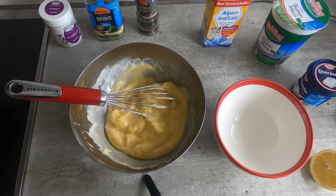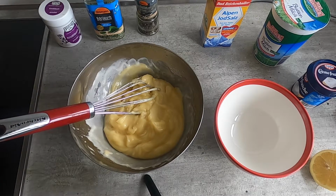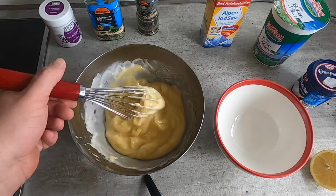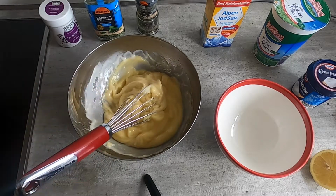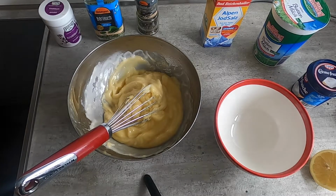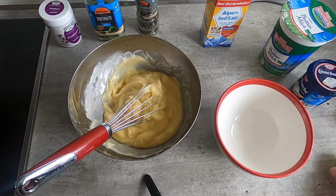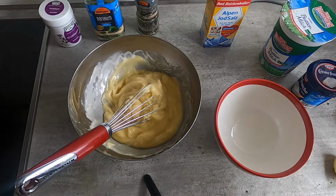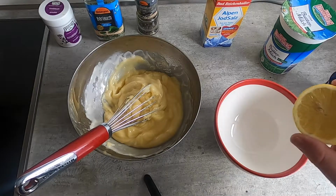Now, as always, salad dressing consists of two basic ingredients, which is an oil. In this case, we use mayonnaise. Now you can understand mayonnaise as an oil. And an acid, in this case, buttermilk and some lemon. You can use white vinegar if you don't have any lemon. The buttermilk provides lactic acid. This provides citric acid.